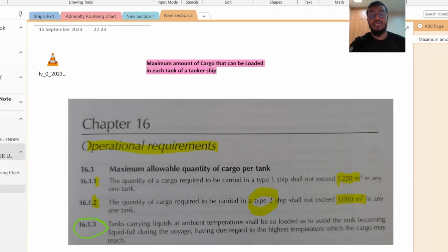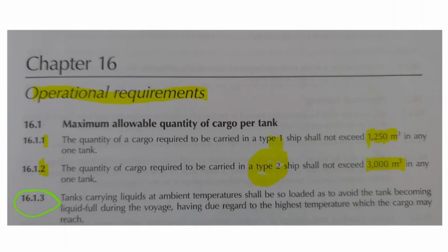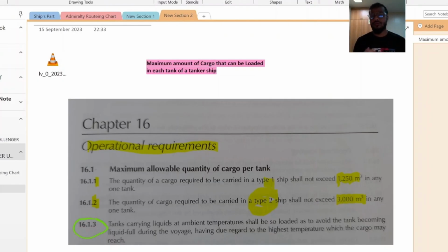This number 3 is applicable for any type of ship, whether type 1 or type 2. You can read: tanks carrying liquid at ambient temperatures shall be so loaded as to avoid the tank becoming liquid full during the voyage, having due regard to the highest temperature which the cargo may reach. It means you have to consider the highest possible temperature the cargo can reach due to atmospheric conditions. You have to consider this at the loading port, so that in any case the cargo within a tank does not increase in volume more than the tank capacity. So these three conditions you have to comply with for loading each tank of your tanker ship.